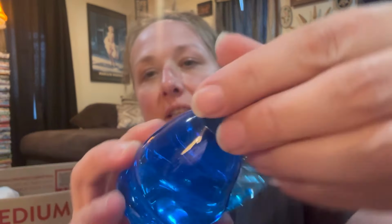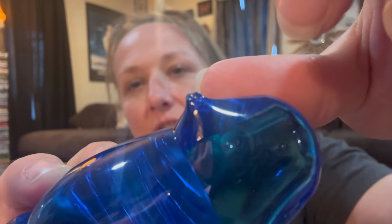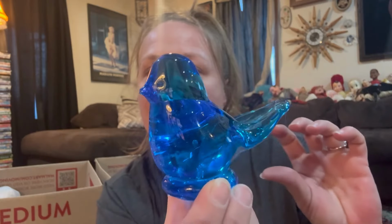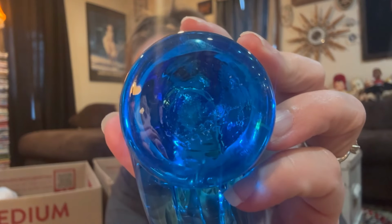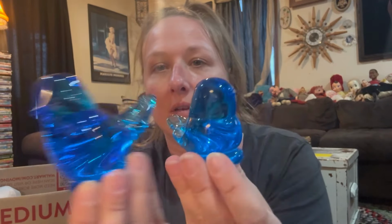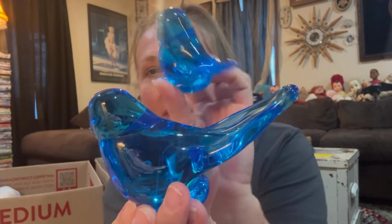Here is the big, big bluebird of happiness. So pretty. Like I said, its beak is a little bit rough right there, as you can see, but it still sticks out, and it's really pretty and cute. And this one is, oh, Ron Ray 1989, I think that's what that says. I'm not sure, but it's absolutely gorgeous. So that's the bluebird, and you can see the size difference between the two. This one's bigger.